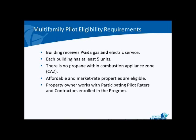Anybody who has a multifamily building that has 2 to 4 units still qualifies under the PG&E Whole House Rebate Program, the single family program. And so every building to be accepted into the pilot must be 5 units or more. We've had some questions in the last month about whether multiple units, let's say 40 units in a development, but they're all 2 to 4 units, would qualify. That type of project would still qualify under the single family program and not the pilot program.